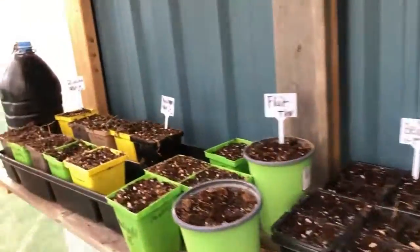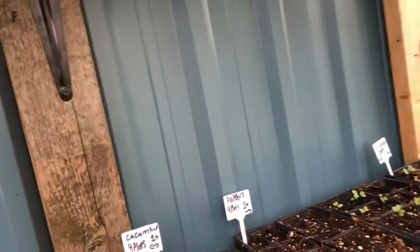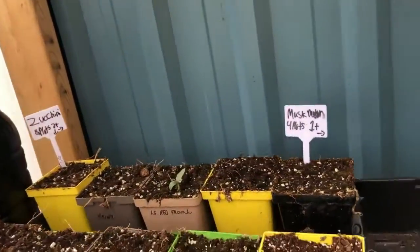And obviously, as you can see, I'm not a professional gardener. I haven't had my beans come up yet, my corn, stuff like that. This is about my 3rd or 4th year I've been gardening, actually trying to make profit and stuff like that.